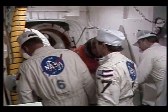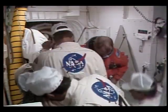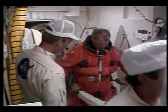And he has overall responsibility for the STS-69 mission. He recently described how the crew will deploy the Wake Shield facility, which is one of the primary payloads in the shuttle's payload bay.